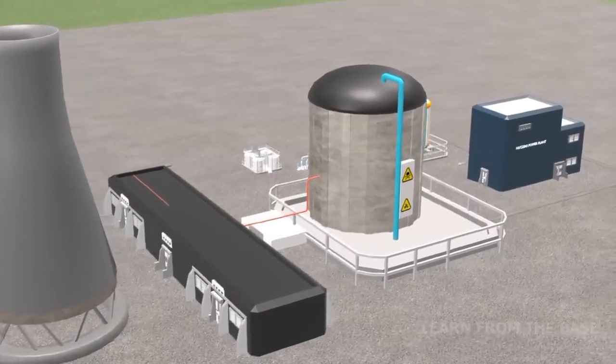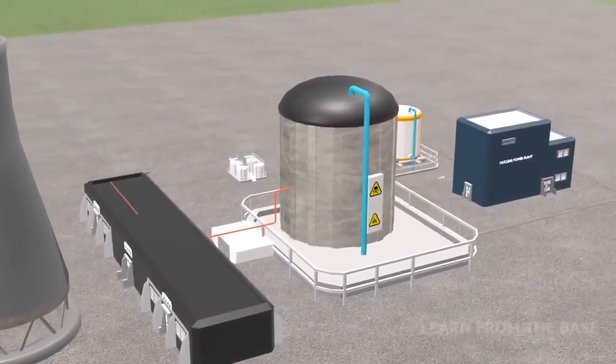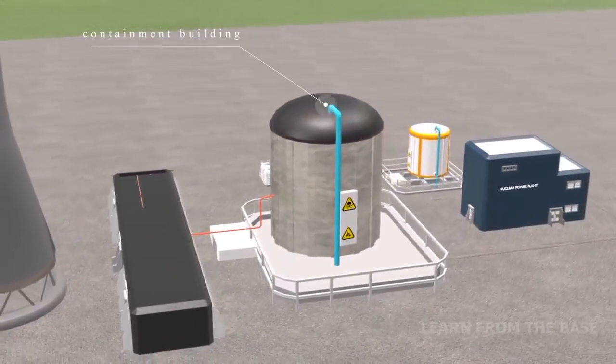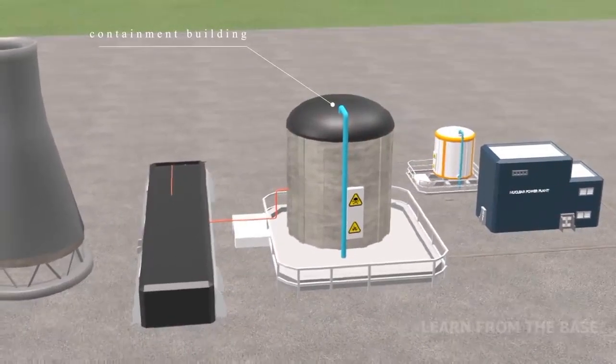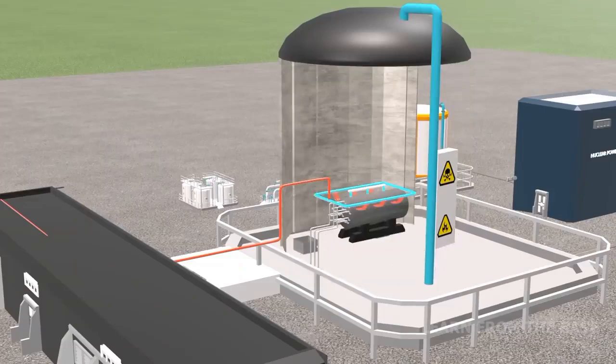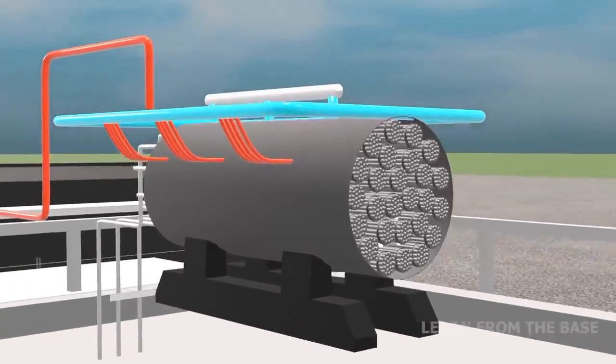Nuclear power reactors use heat produced during atomic fission to boil water and produce pressurized steam. The steam is routed through the reactor steam system to spin large turbine blades that drive magnetic generators to produce electricity.